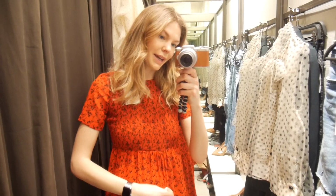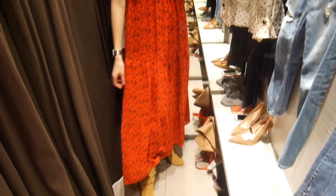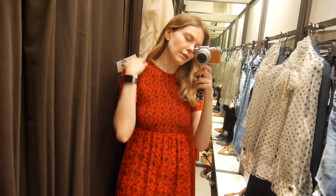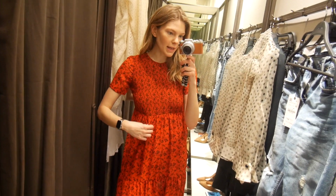I like this. Okay, and this might be my favorite item of the day. This beautiful red flowery dress. I absolutely love the color of this dress. It's an orangey red and it's got red flowers. This is a size small. I would probably go for a size medium.